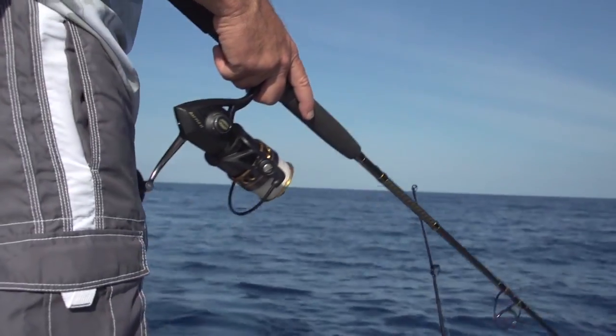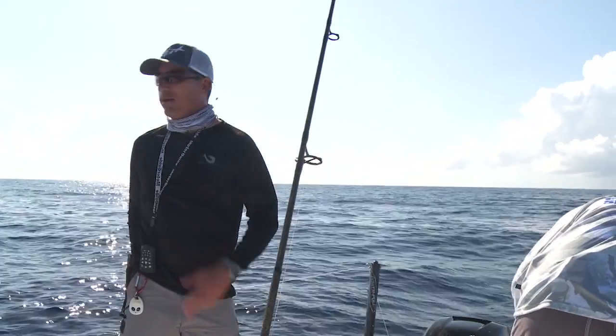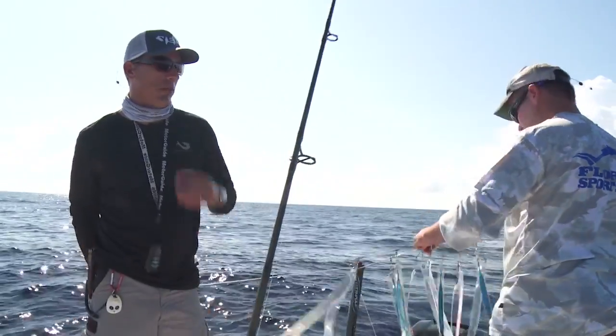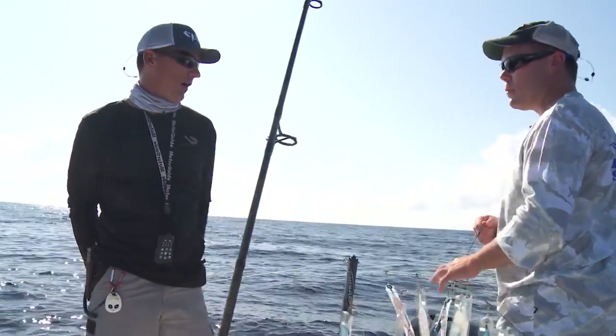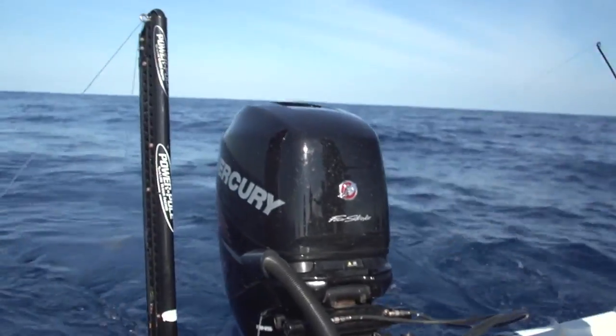All right, the bite's kind of slow out here. We've given this an hour, hour and a half, nothing really going on. So we're gonna pick it up, run inside, get a little shallower, maybe over some reef systems, chum, see what happens. Yeah, chum them up. Give it a shot. Nothing really going on out here.